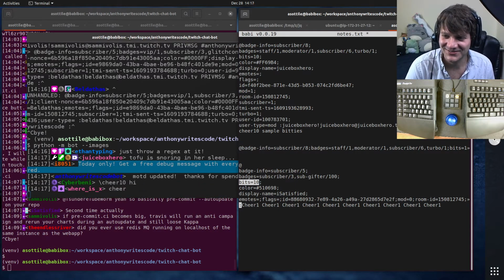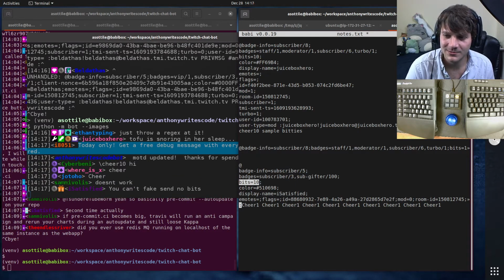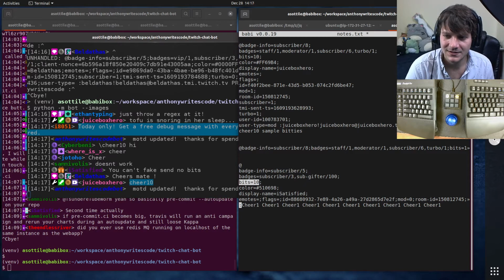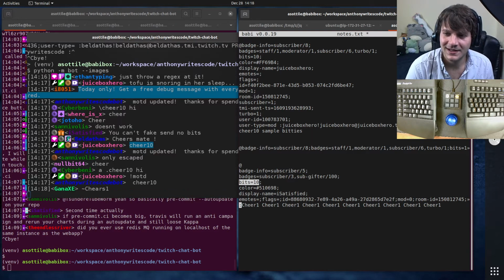Tofu snoring in her sleep. Oh no. Oh yeah, that worked. Yeah. Wait, why did yours work, Cyber Bunny? You can't fake send bits. Oh. Wait, it worked for Juice. How? How did that work, Juice?